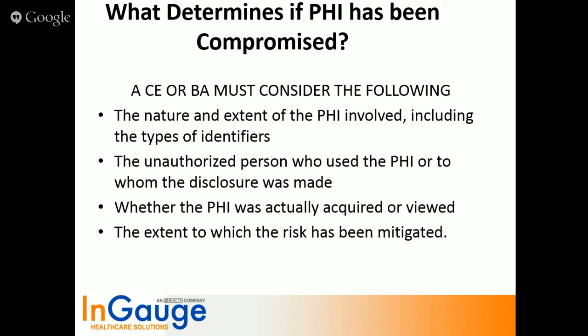And again, hhs.gov, Health and Human Services.gov, if you type in breach incident investigation form, you can find a basic template. That's all it is, a basic template. But if you ever suspect something, you need to fill that out. For example, if you lost a laptop that contained private health information, you need to fill out this form.